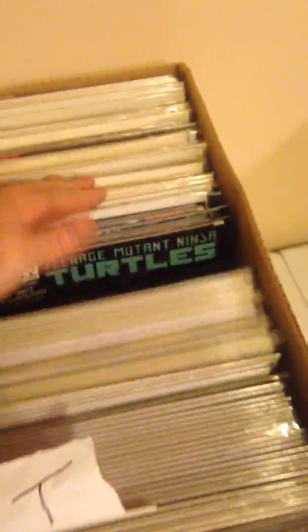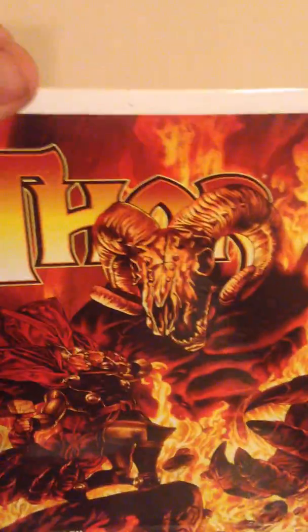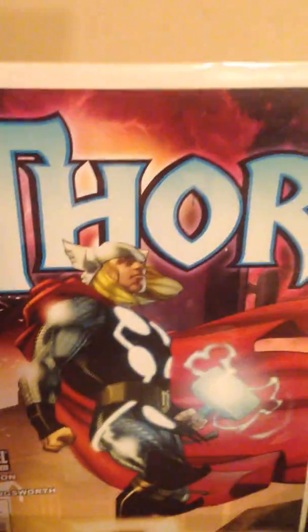Give me just a sec here. Gotta adjust this a little bit. There we go. Oh, look at that hell beast. Some more Thor.